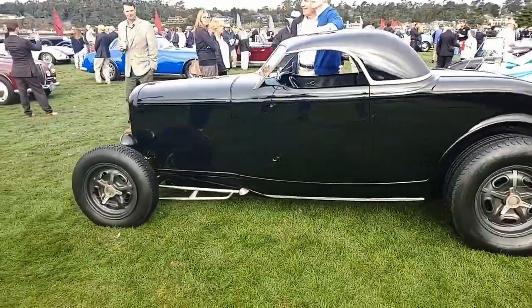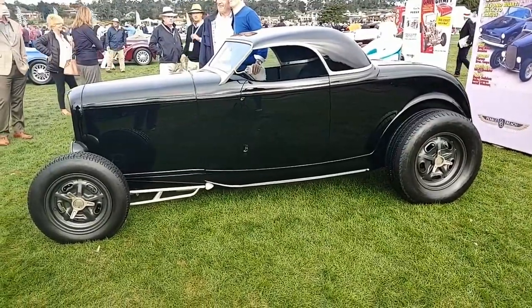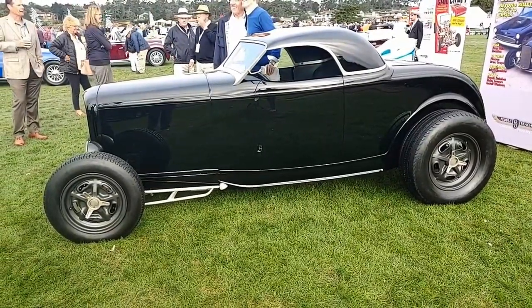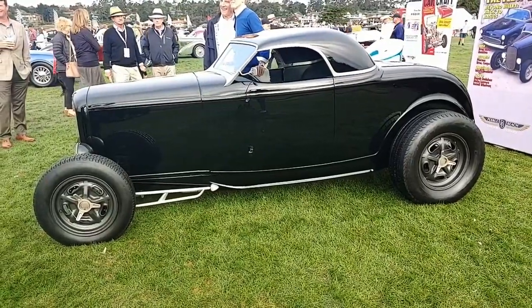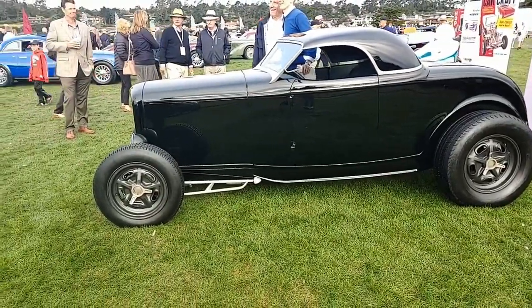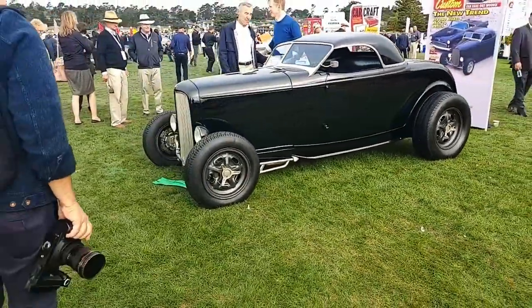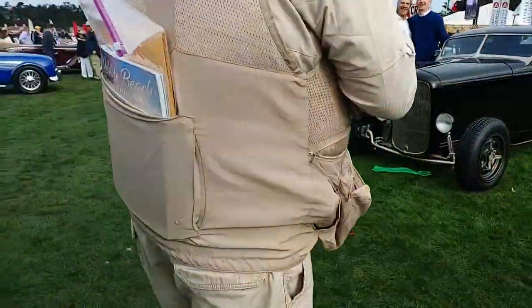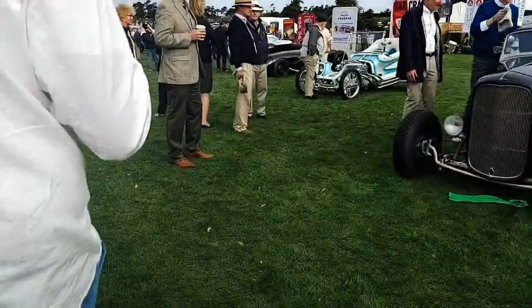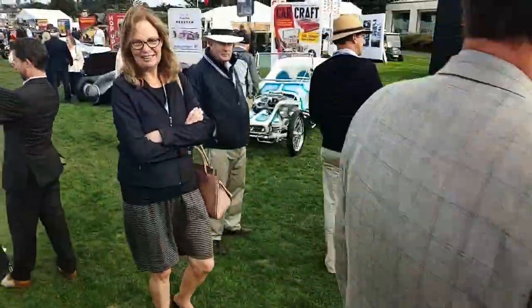Okay. There they are. Very cool. So, what's up here? The 32 Ford Bob Morris Nickel Roadster. It's the Nickel Roadster, 1932 Ford. The Nickel finish on the grill and the parts. Very cool. Okay, let's move on. Rod and Customs.